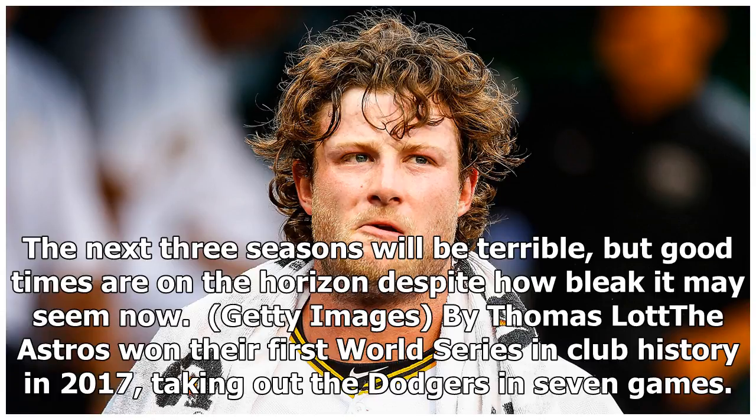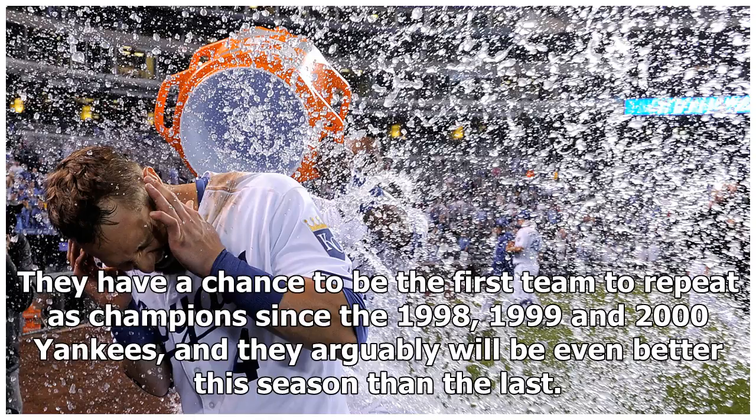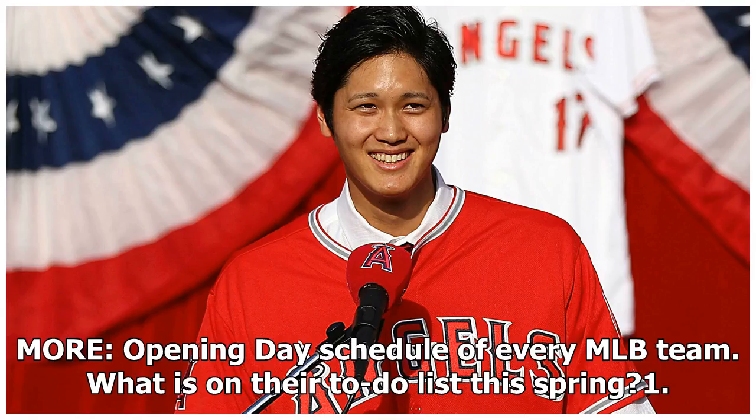The Astros won the first World Series in club history in 2017, taking out the Dodgers in 7 games. They have a chance to be the first team to repeat as champions since the 1998, 1999 and 2000 Yankees, and they arguably will be even better this season than the last. More opening day schedule of every MLB team. What is on the to-do list this spring?